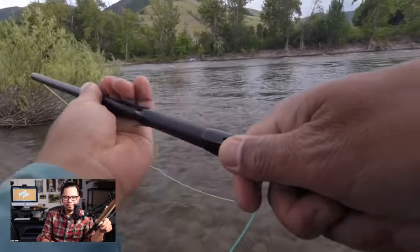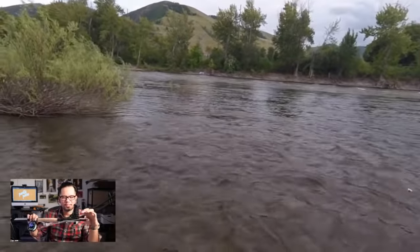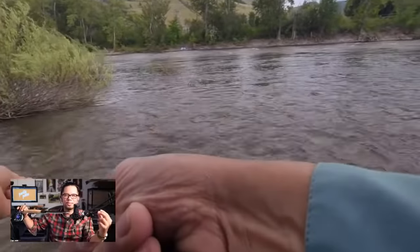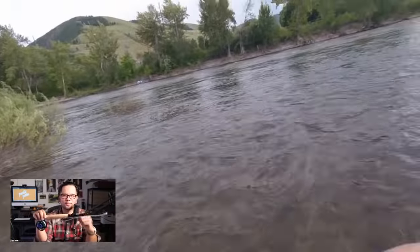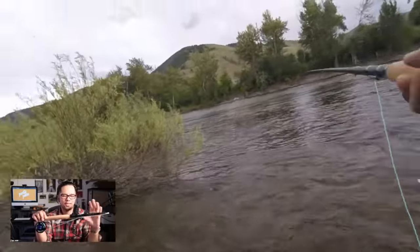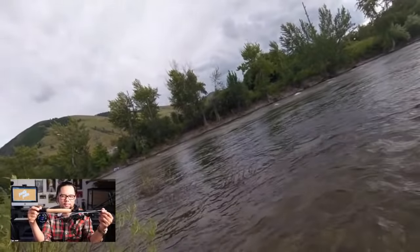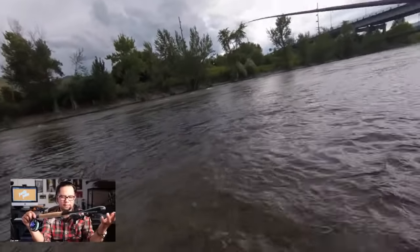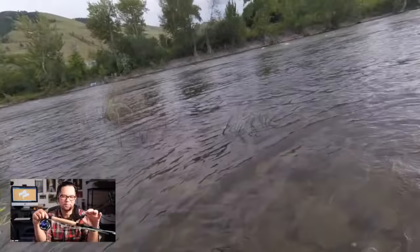You can see here, the way that it unfolds is kind of interesting. So it's got 6 sections total, and you want to undo the second largest one and stop, and then pull out the tip and follow from there. So I find that it wasn't as intuitive as a Tenkara rod, but not to say that it's complicated. It's just there's a distinct series of steps you have to follow to pull it out and to collapse it without breaking it. Otherwise, it's too easy to break.